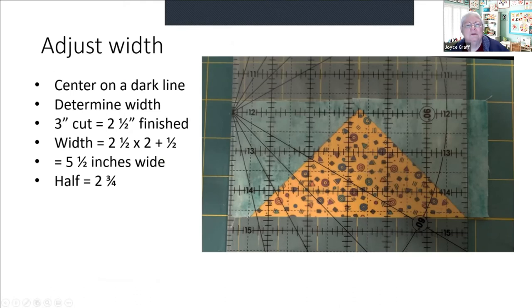So now we need to adjust the width. This is the tricky part. What I've done is, first of all, to put it on the dark lines. On every 5 inches, they make a dark line. So this helps you center things. I can see that line more easily through my ruler. So I've got it centered on those 2 lines. So here's the center of my piece at that point.